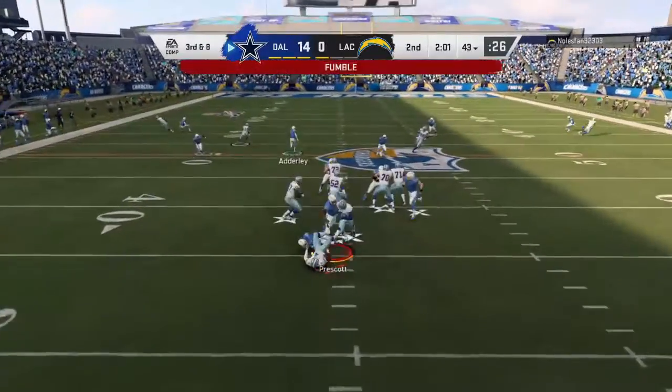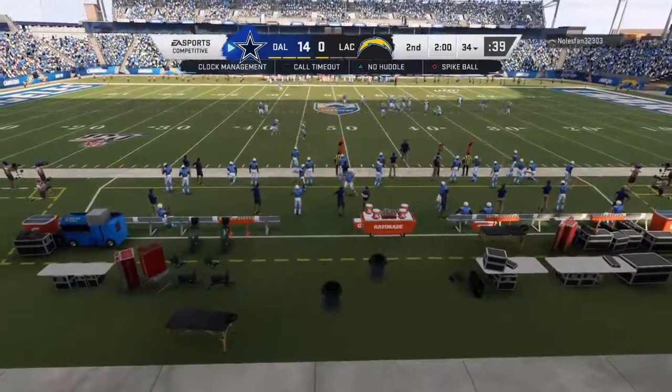Off play action to Elliott. Here's Prescott. Oh, Prescott stripped.